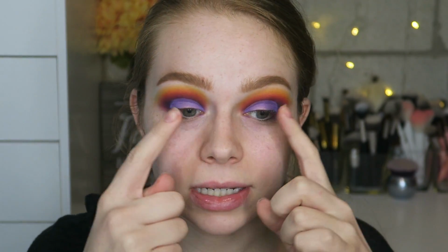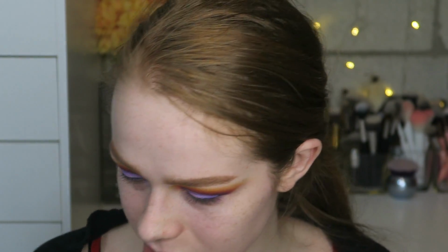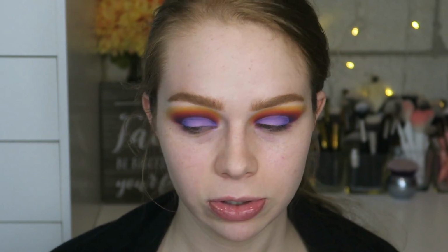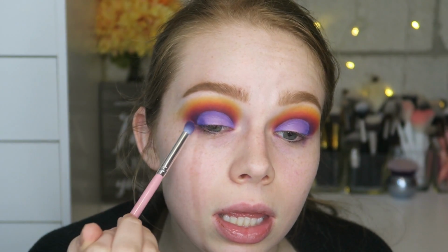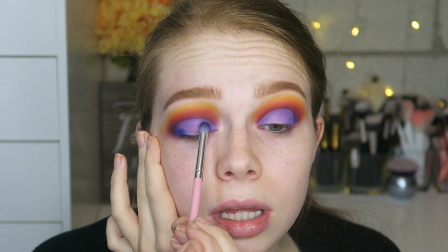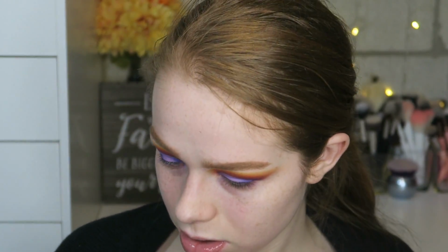Alright guys, so today is one of those very, very rare days where I'm cutting my entire crease. I never do this because I feel like I don't really like it that much, but I'm trying to be more experimental. I'm going to start off with the dark purple. And I'm going to be placing that on my outer and inner thirds. I feel like this brush is not getting quite where I want it to go, so I'm going to go in with a different one.